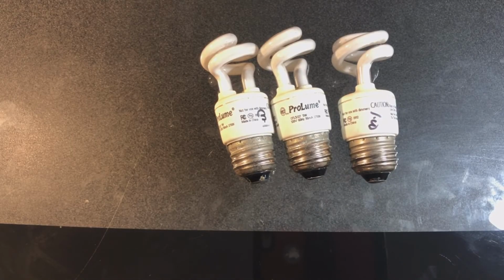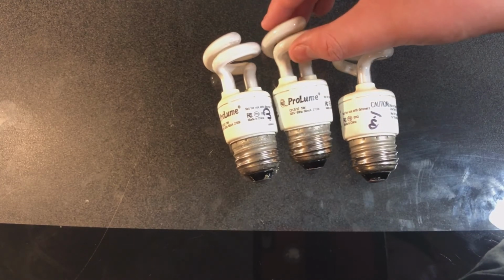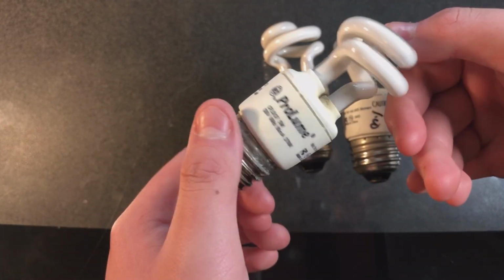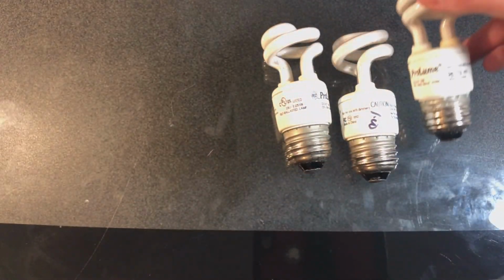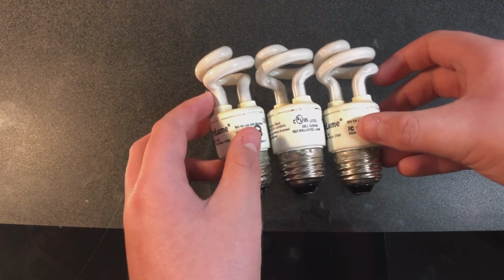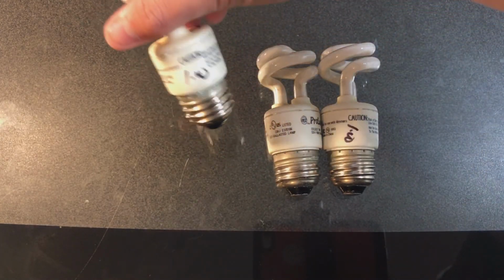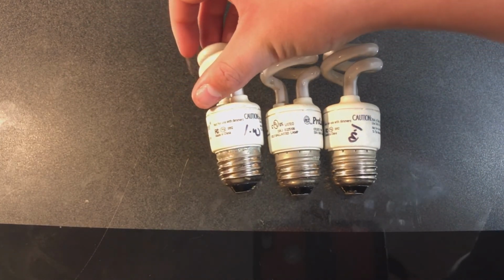Alright, I am back. Well, anyway, those were my ProLume 5-watt Helical CFL bulbs. One's end of life and two still work.